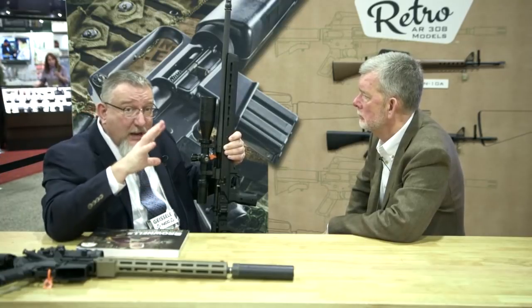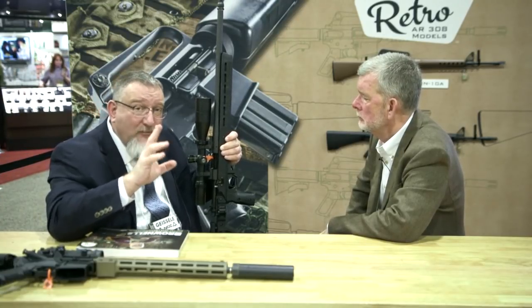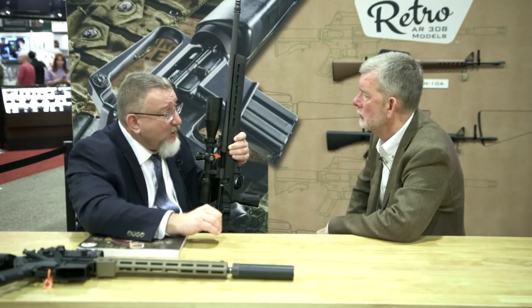Inside the trigger, there is a sear mechanism. Every part on this sear mechanism is coated with the Geissele nano weapon coating.